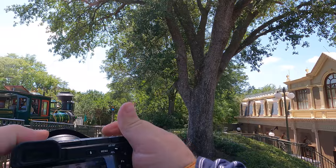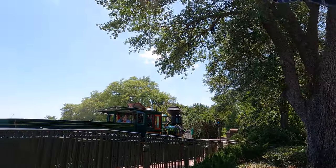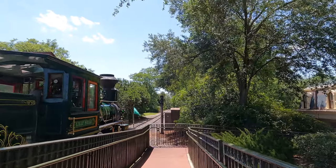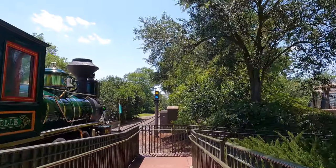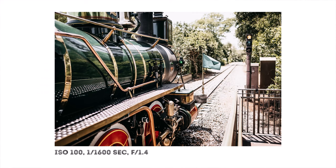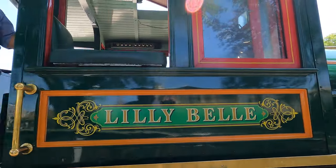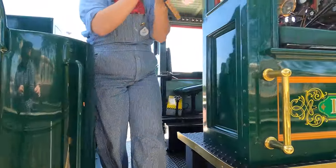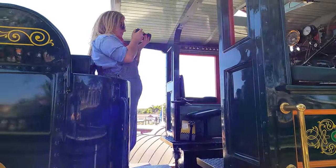The locomotives here are stunning, and they're all steam-powered. Here's something new. We'll let one of the conductors take the pictures. There's a vantage point you don't typically get at Disney.